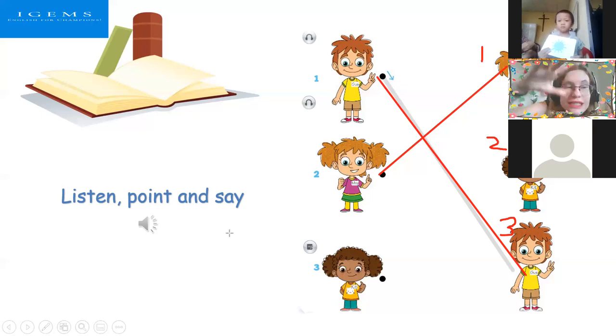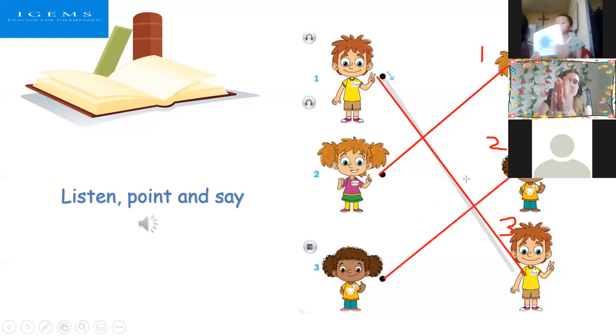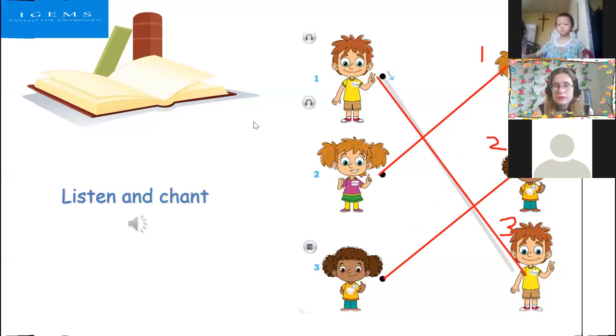Let's look at the lesson. Let's look here. Okay, let's see. This one, number three, goes to one, two, or three? Number two. Good work. Very good.